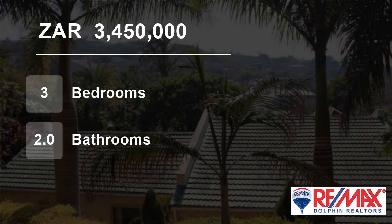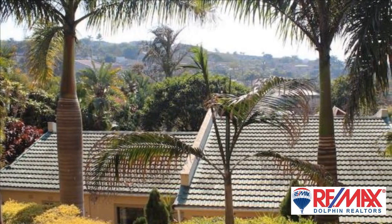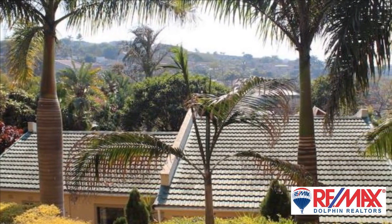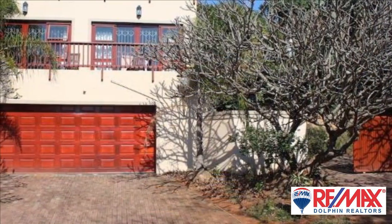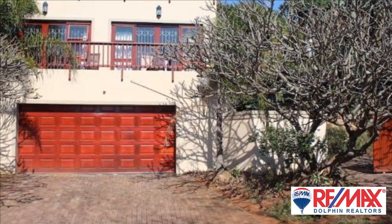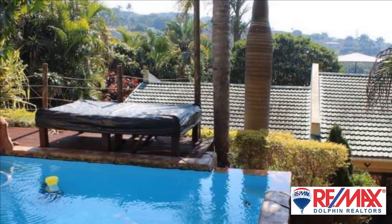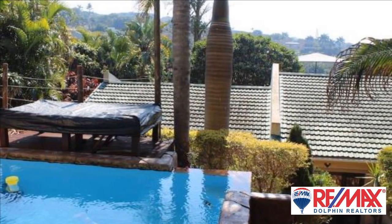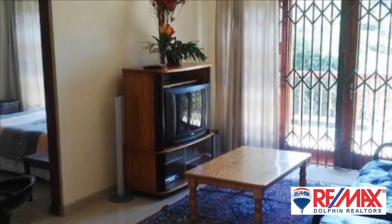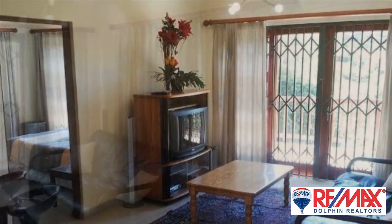Welcome to this three-bedroom house for sale in Ballito Central, Ballito, KwaZulu Natal, South Africa for R3,450,000. Excellent income generating home. Situated in Ballito, this house is a real income generator. Property set on a 945 square meter stand in the heart of Ballito, close to shops, schools and hospital. A 5-minute walk will get you to Ballito's main beach.